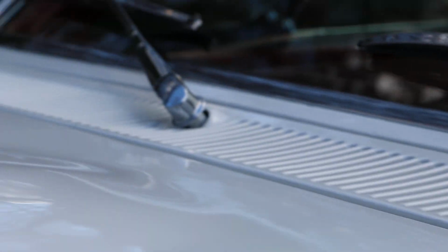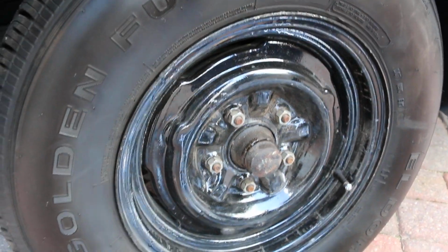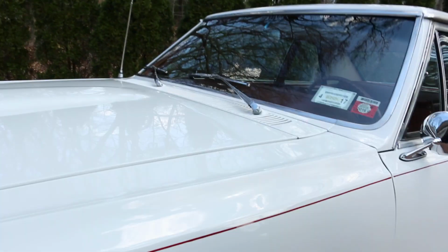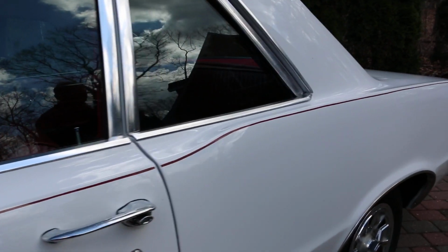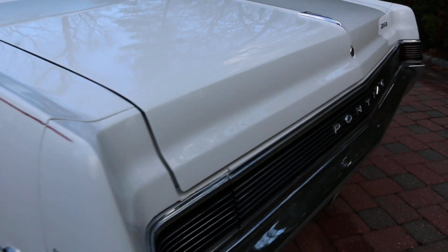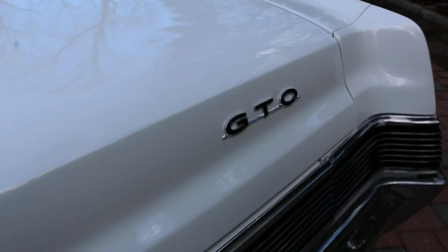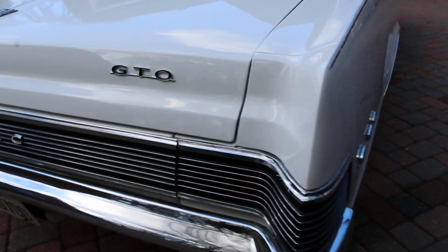Holy cow, look at the wheels. The wheels are powder coated. It's just a no BS car. It really is. The headliner is brand new, just everything on this car. Just picture buying a car like this and then taking the body off the frame and doing it, between the paint and the frame off.